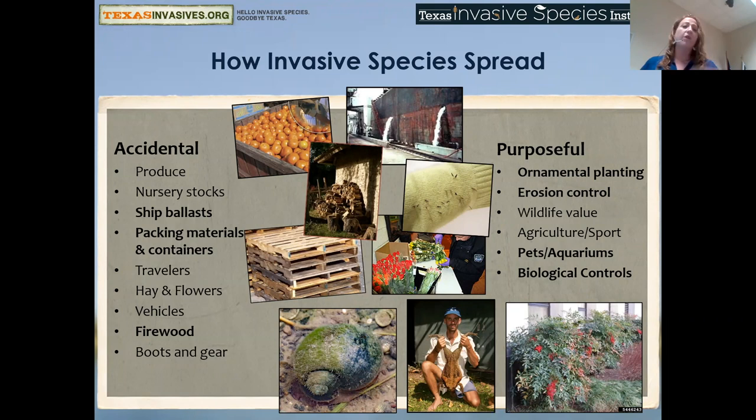So you've got ship ballasts that pick up water from one port, travel thousands of miles, and release the water. You have packing materials. The emerald ash borer was brought over because it is a wood boring beetle, and larvae were in ash pallets, pallets made out of ash trees. Things were not being scanned for wood boring insects. Moving firewood is how things have moved around. Once they're in the United States, the best way they've been spreading is through travelers, and then landscaping materials as well.